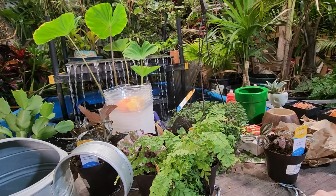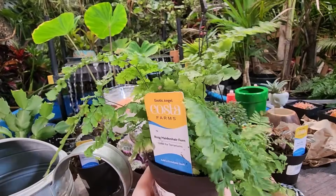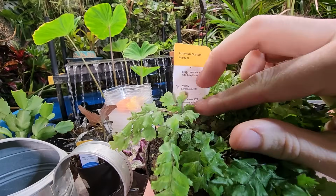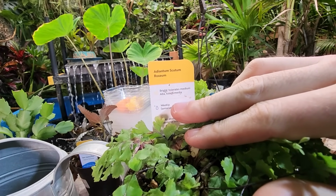And then, am I going too fast? I don't know. I'm in the mood to look at the plants and get them unpacked. Do we need to appreciate the maidenhairs a little bit closer? This is the rosy maidenhair. Are they going to give a Latin name? I'd be impressed if they did that. Look at that. Adiantum scutum. Scutum.